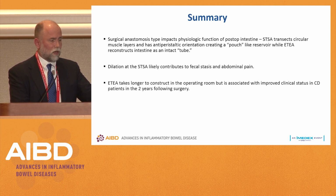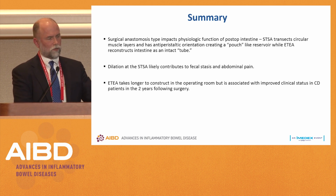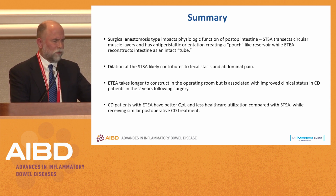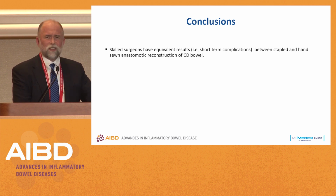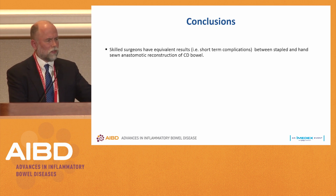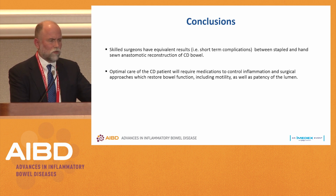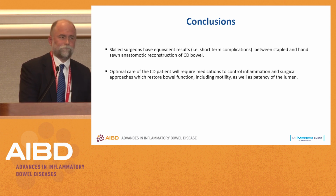The end-to-end takes longer to construct in the operating room, but is associated with an improved clinical status in Crohn's patients in the 2 years following surgery. And Crohn's patients with the end-to-end have better quality of life, less healthcare utilization compared with the side-to-side, while receiving similar post-op Crohn's treatment. And I would say that skilled expert surgeons have equivalent results in terms of short-term complications between stapled and hand-sewn anastomotic reconstruction. And the optimal care of our Crohn's patients will require medications to control inflammation and surgical approaches to restore bowel function, including motility, as well as patency of the lumen. Thank you so much.